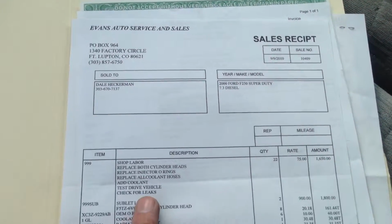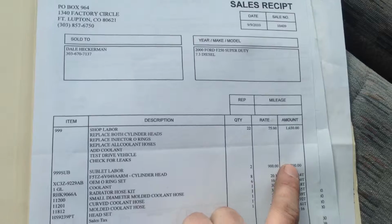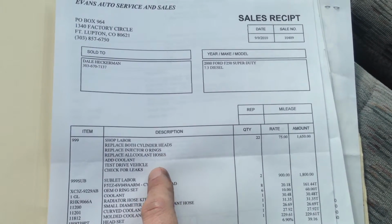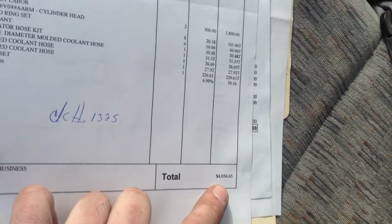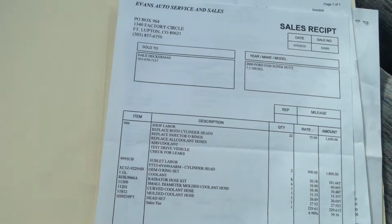and I think that's about it. Basically, there's the labor there. There's $1,600 in labor. Another $1,800, that's probably for the head work, to actually do the heads, and they replaced cylinder heads, injector rings, coolant hoses, radiator hose, and headset. So that's $4,056.65. So that alone, especially on these old 7.3s, are great motors, but with the miles on it, I would not be concerned at all that this vehicle's got a lot more miles left in it. So it's nice to have all that.